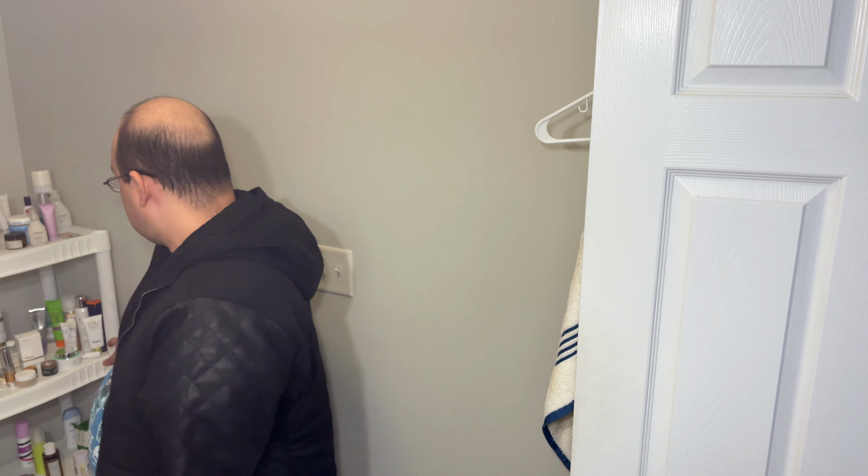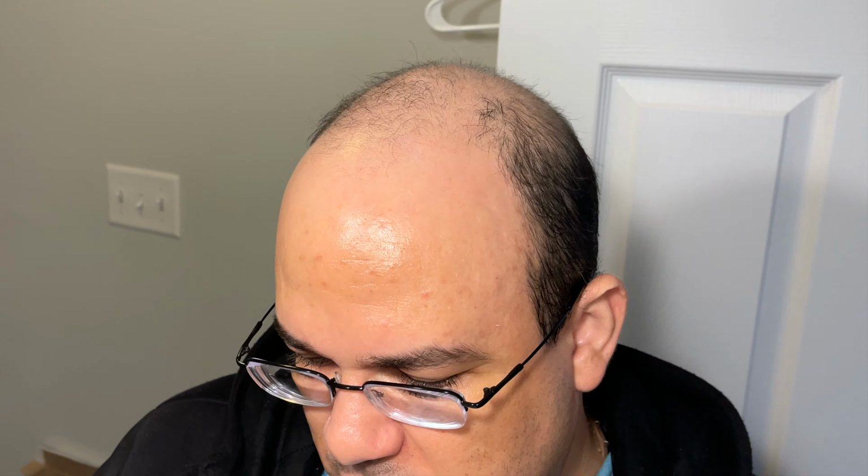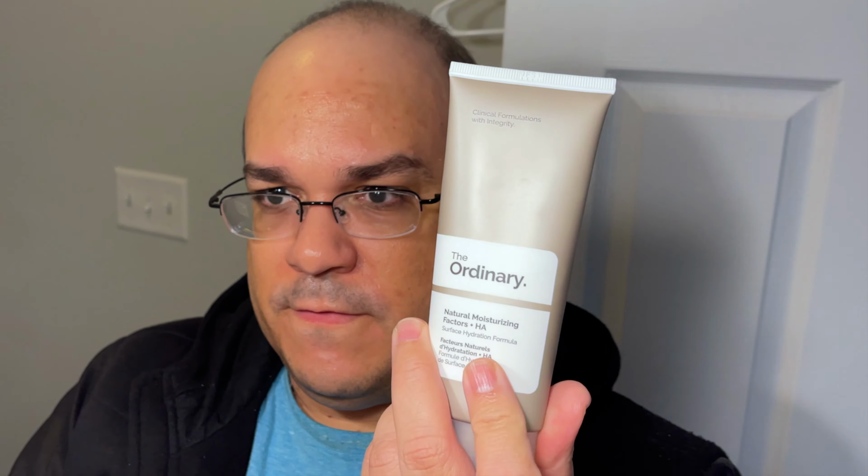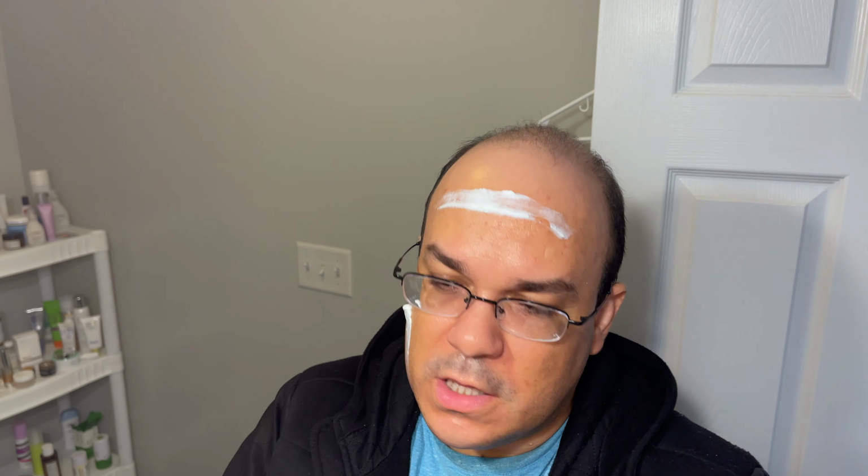Okay, so I have this moisturizer from The Ordinary that is very basic. The Ordinary Natural Moisturizing Factor. It's cheap and it's right to the point. It moisturizes. Take a little bit here, a little bit here, a little bit here.